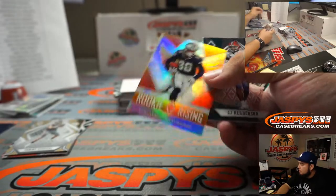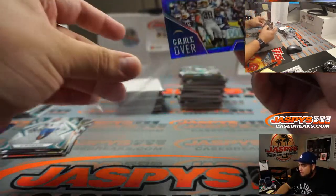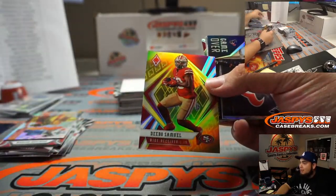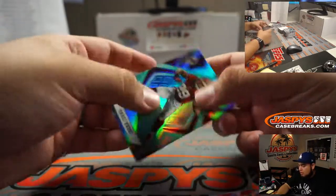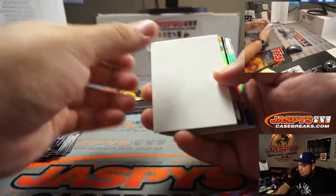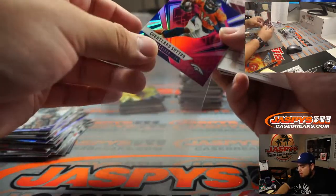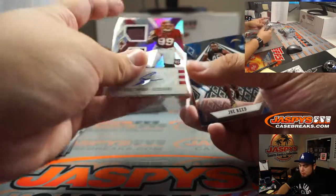AJ Brown. Game over, Austin Ekeler. Joe Burrow, another numbered card. 106 out of 199. You got Deebo Samuel. And Chase Young. Cortland Sutton. And we got Chase Young, 76 out of 99. Double relic and auto. Mark with the Washington football team.